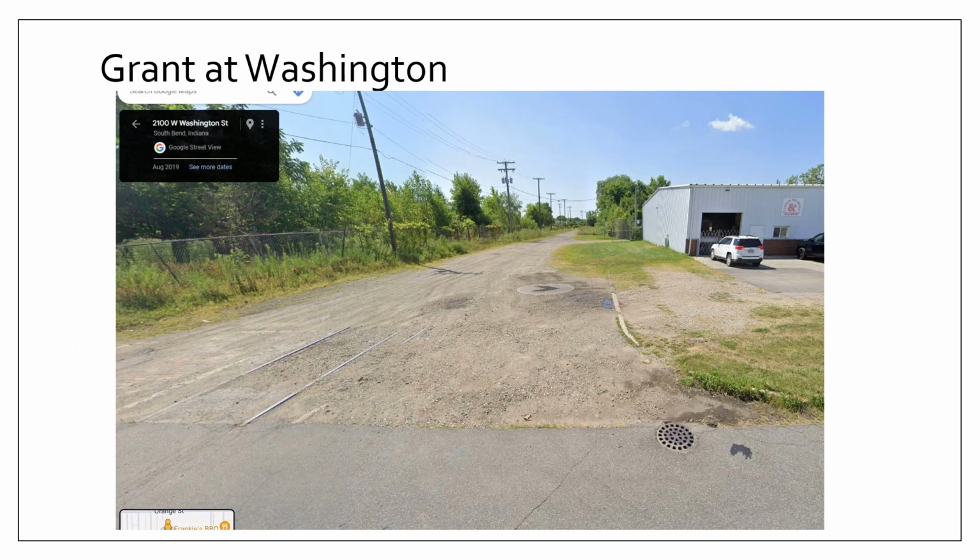Now here's that Grant Street again, just to take a quick look for kicks. This would be Washington Street looking south, and you still see some rail embedded in Grant Street going to the south. But this whole area back here is where all that South Shore tracks would have been, and those sidings.